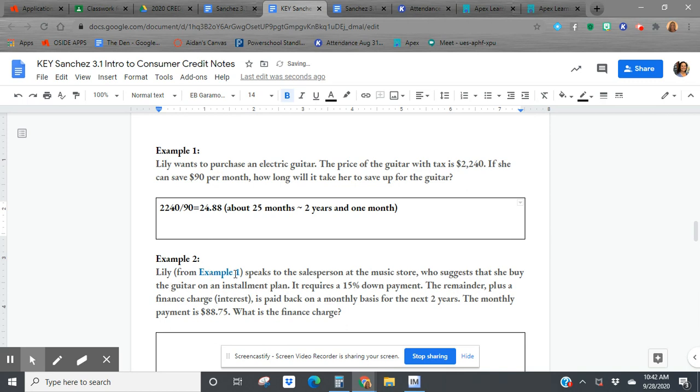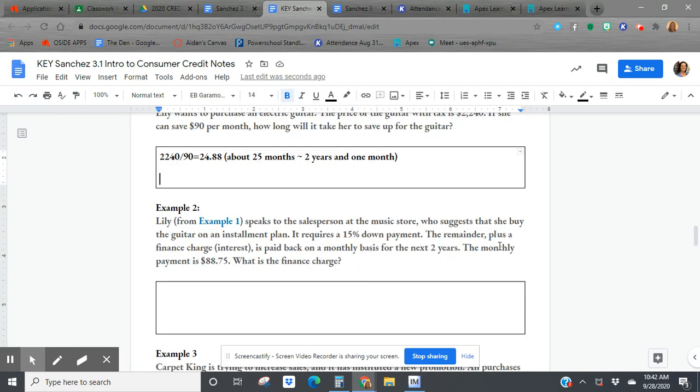So the same example, she speaks to the salesperson at the music store who suggests that she just buy the guitar on an installment plan. It requires a 15% down payment, and the remainder plus a finance charge is paid back on a monthly basis for the next 2 years. The monthly payment is $88.75. What is the finance charge?